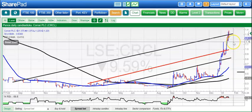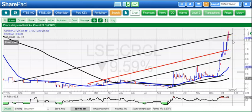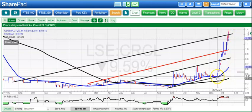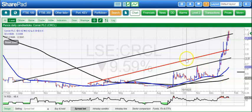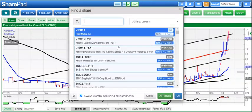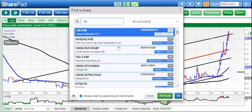The old peak, or the initial January peak, around 1.15, so we want to see the shares remain above that on an end of day close basis to maintain the latest stellar rally that we've had from the middle of last month.